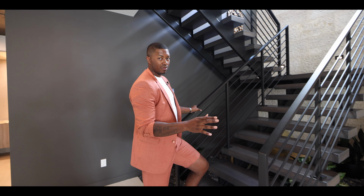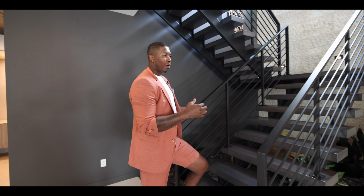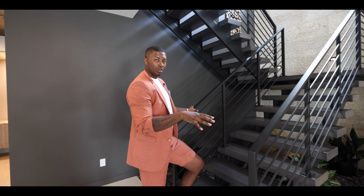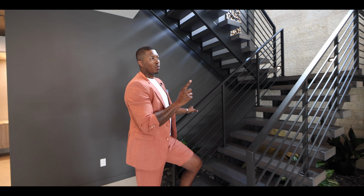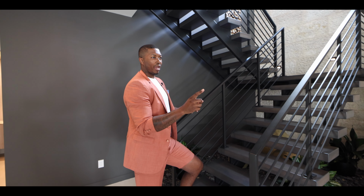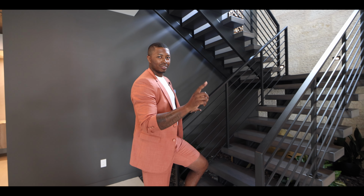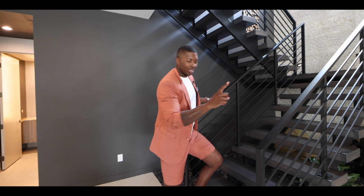Now, we're gonna go upstairs and you're gonna see the secondary primary, an additional bedroom upstairs. It's only 1 guest bedroom upstairs, so if you have kids, probably this would be a kid's bedroom. If you have an older kid, they could be downstairs. I'm not actually sure if I want my oldest kid with access out downstairs. No, no. This is not parenting advice, but don't put your kid downstairs.